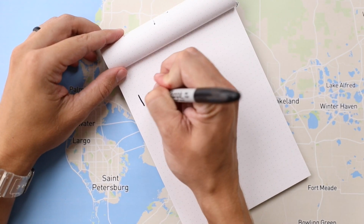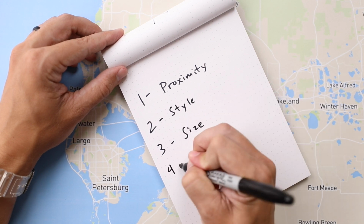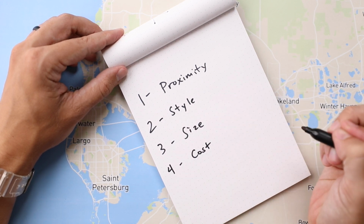And I've even made another video about the Brandon Riverview area, and I'll have some more coming on that in the future. And just a reminder, the criteria for this Tampa Explained series is proximity, size, style, and cost. So we're going to go through those one after the next, and we'll start with proximity.